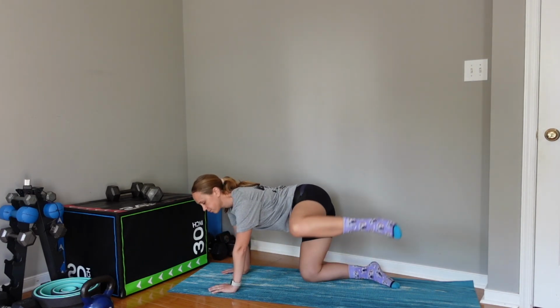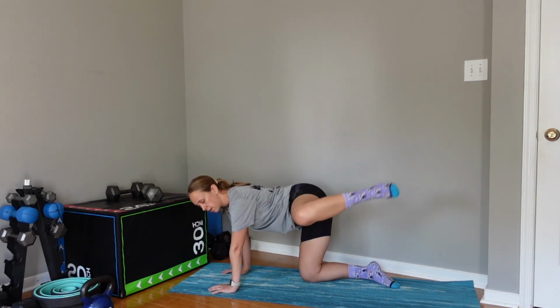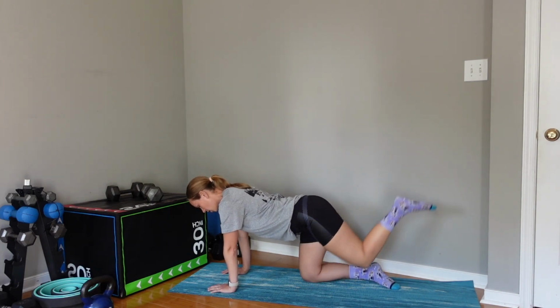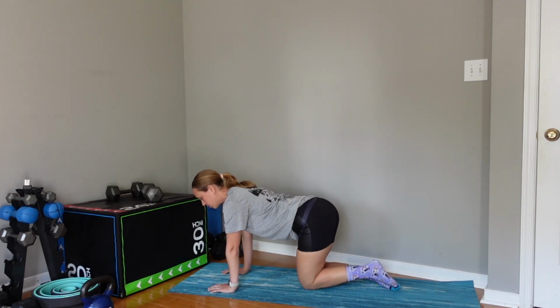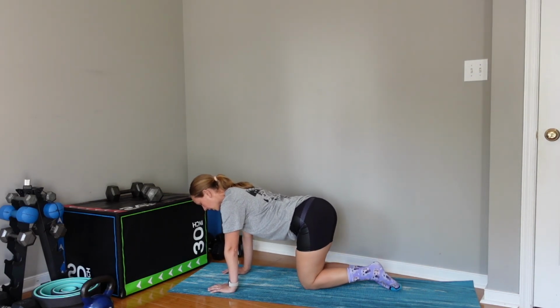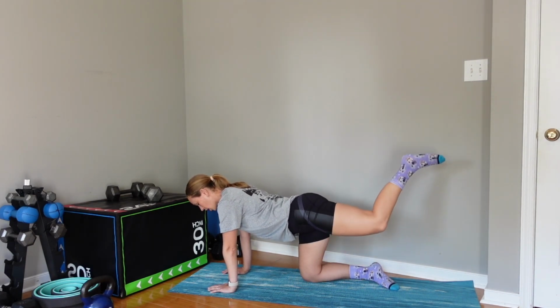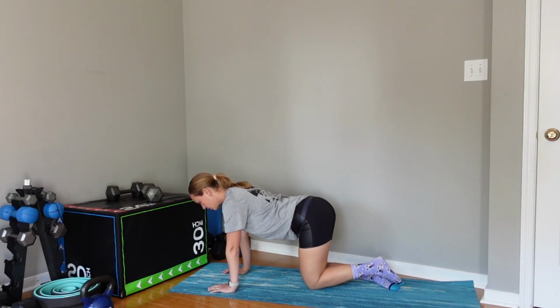We'll do one more. And then we're gonna reverse it. So now you bring it up, out, down, up, out, down. Again, make sure you're not totally leaning your weight to the other side. Your back should stay pretty flat as you do this, and your hip should not be rotating on that opposite side. Good, we'll do one more.